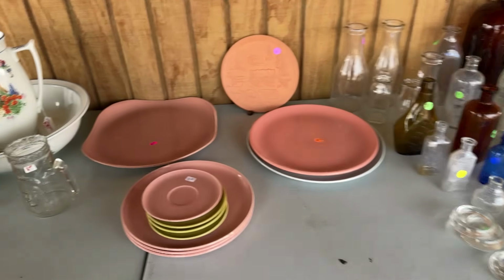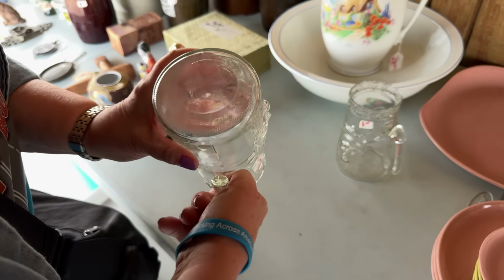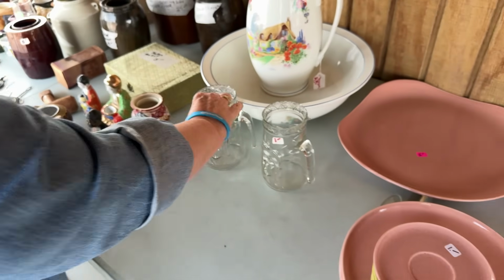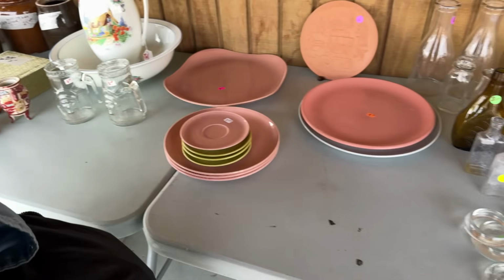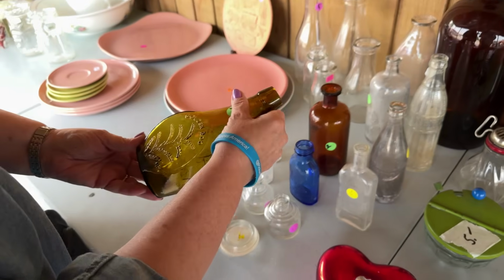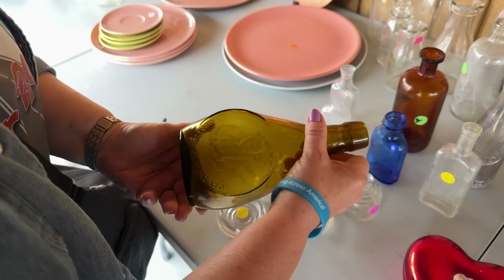Oh, look at the Statue of Liberty. Oh wow. What does it say? 1985, which would have been the centennial. There you go. Oh, some old bottles here. What does this one say? Goldenrod. Museum editions.